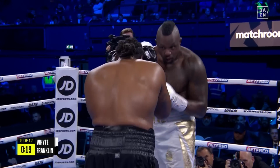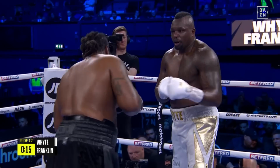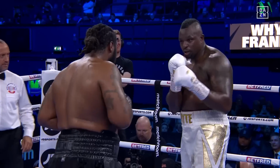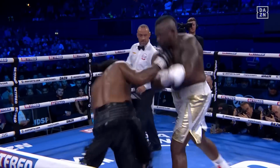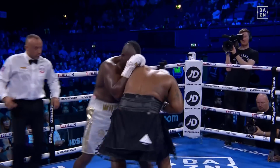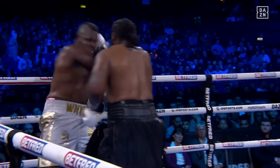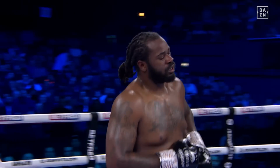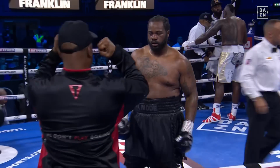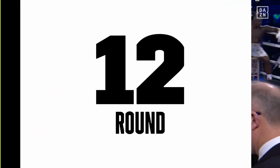This fight's way too close for my liking. It feels as though there's no real urgency from Dillian here. He's not fighting as though he's close on points. That right hand for the first time seemed like it did a little bit of damage. Big right hand from Jermaine Franklin at the end of the 9th round. Huge round from Franklin there. That's the first time Dillian's really felt any of Franklin's shots.